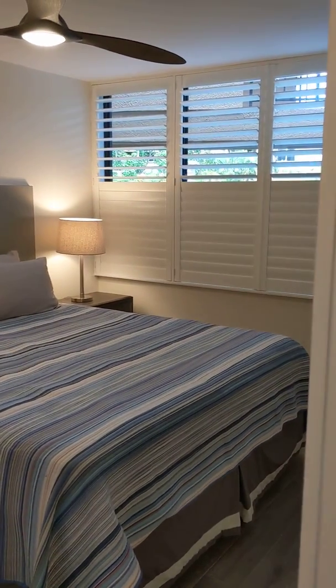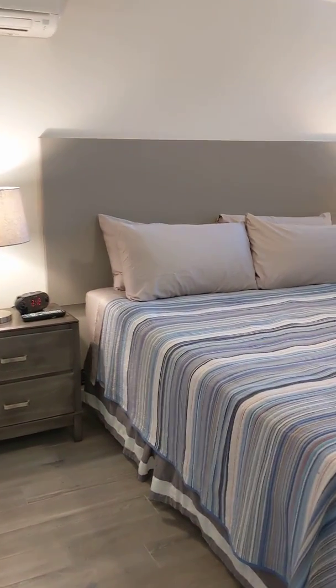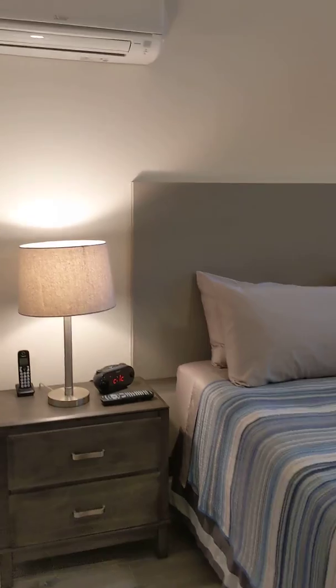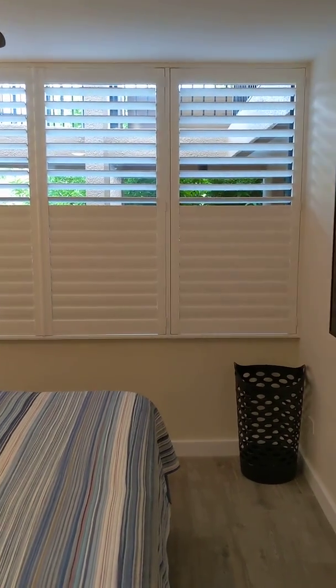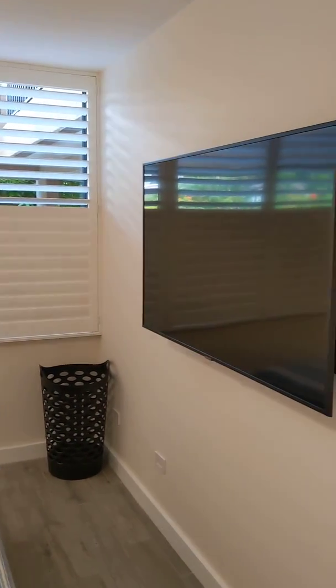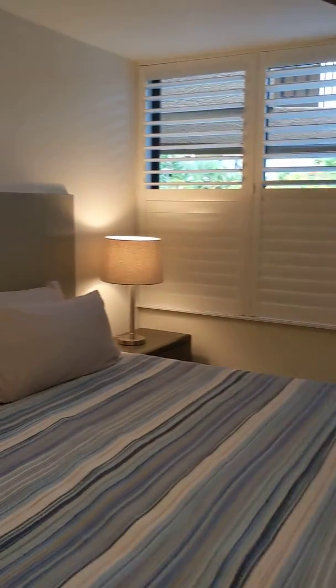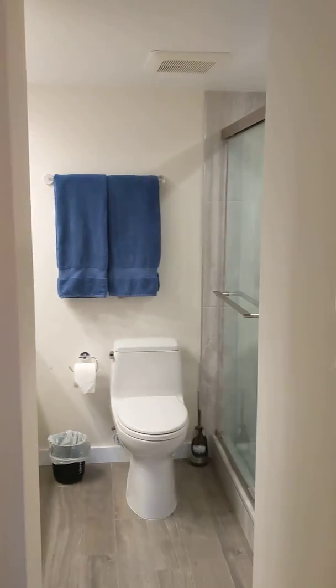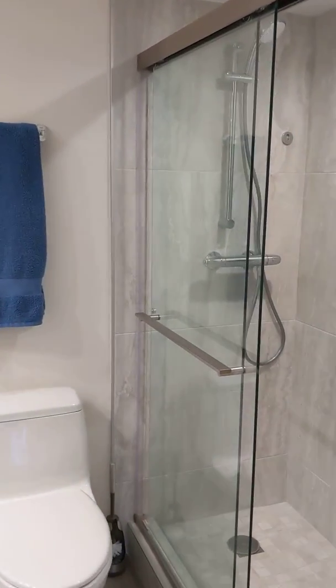We have a full-size California king bed. The room is air conditioned. We have plantation style shutters which give you privacy and are also completely room darkening. And we have a wall mounted TV here. If we turn around, the master bathroom is right here with a full-size walk-in shower.